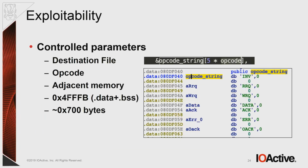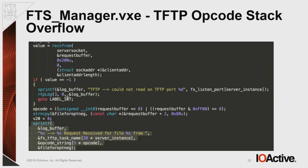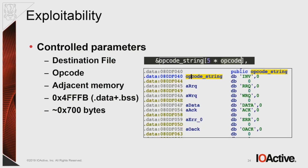There is a problem here because the server is only receiving 200 bytes, but on the other hand, the log buffer is 400 bytes. So we don't have enough content to overflow the buffer. So we have to wait. We have to find a string that is long enough, and we can use the opcode index to find that string.